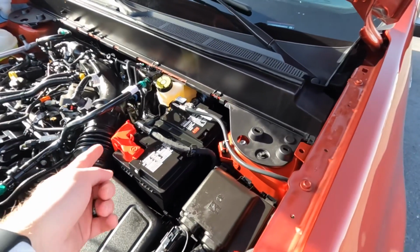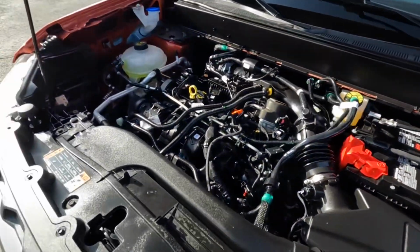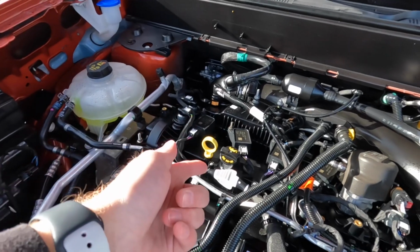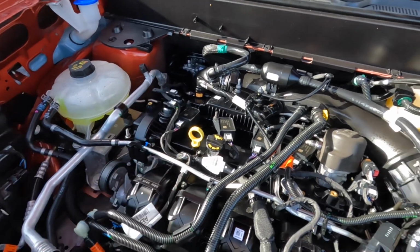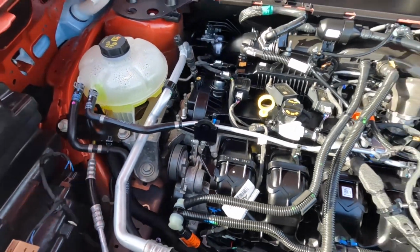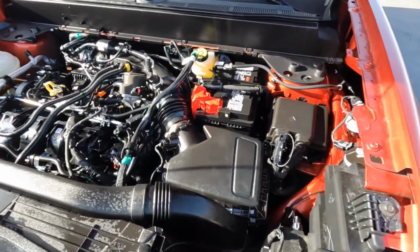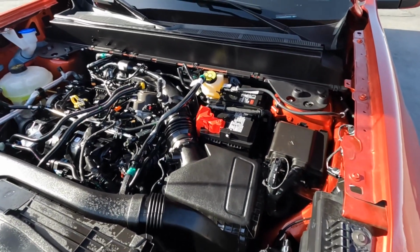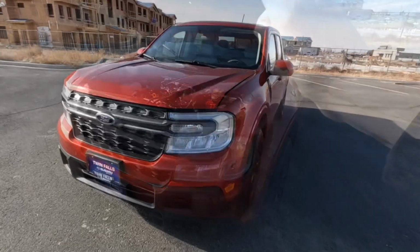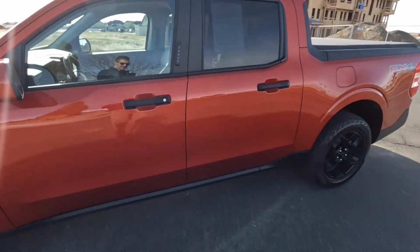You have the battery up top, positive terminal, negative terminal. You have the brake fluid reservoir. Over here you have the coolant reservoir, windshield washer fill, and dipstick, 5W30 full synthetic. It's right up top, easy to get to. And the serpentine belt, the alternator right below it. It's transversely mounted because the platform starts as a front wheel drive platform, but these are pretty cool. Let's drop the hood, take it for a drive. And we're gonna teleport inside and see how it rides on the road.